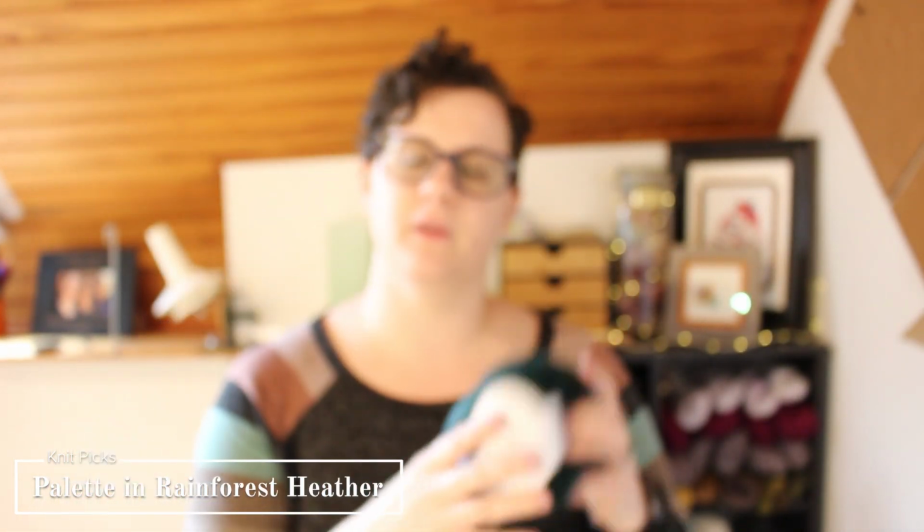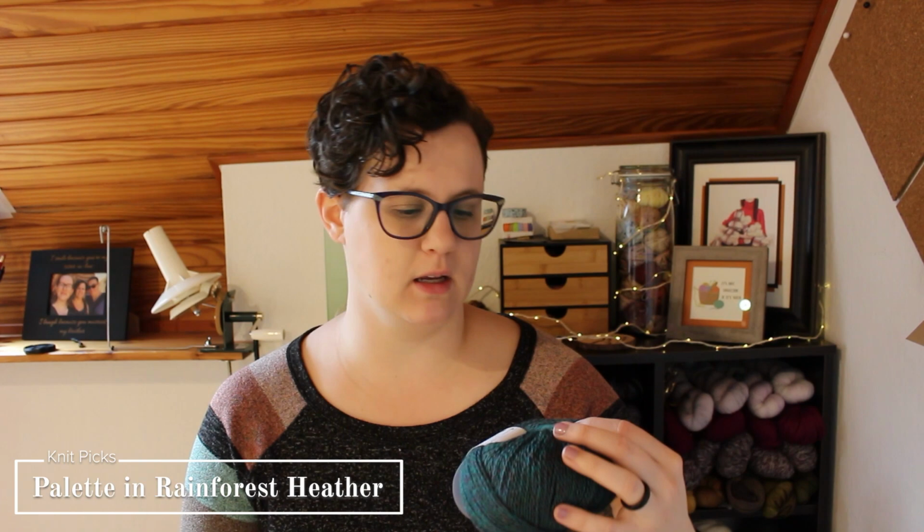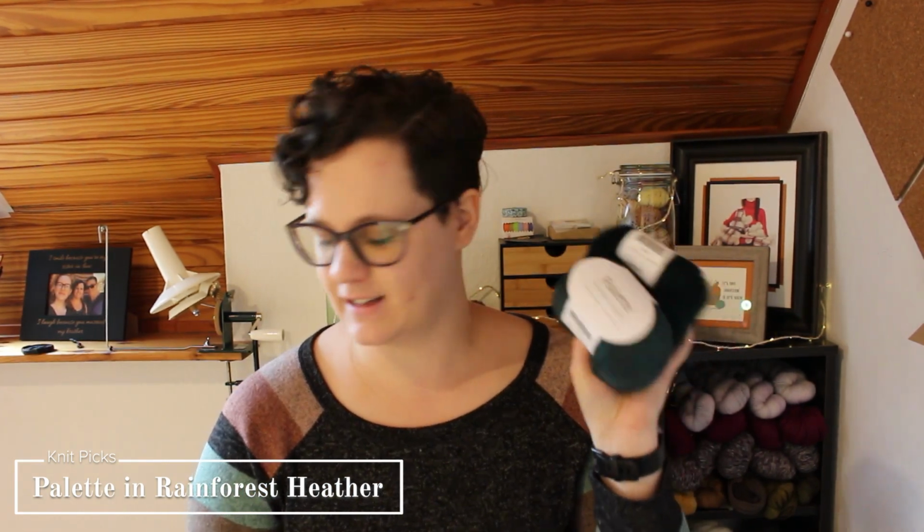My goal is to hopefully make a No Frills Cardigan by Petite Knit, because I think a nice dark green long cardigan would go very well in my wardrobe. And the palette is nice. It's not super expensive because it is 100% Peruvian Highland wool, so a little more affordable wool, and I think with the mohair it'll be really lovely together. So I bought that for a no frills cardigan.